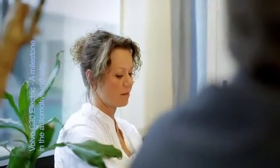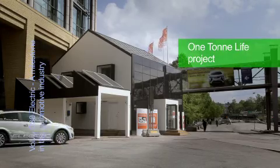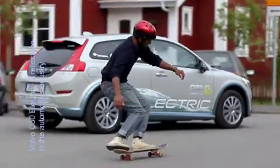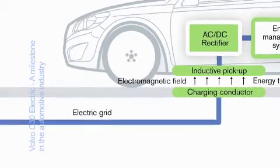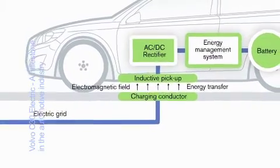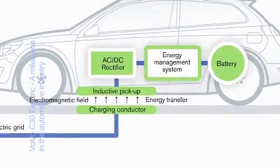Volvo Cars is now, according to the company's electrification strategy, taking the next steps towards the future generation of electric cars that will meet all the customer needs in terms of zero emissions, safety, performance, comfort, user-friendliness, versatility, and of course, driving pleasure. One step is an inductive charging project where energy is transferred wirelessly to the car's battery via a charging plate buried in the road's surface. The energy that is transferred is alternating current. This is then converted into direct current in the car's built-in voltage converter, which in turn charges the car's battery pack.